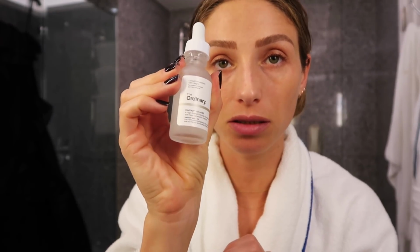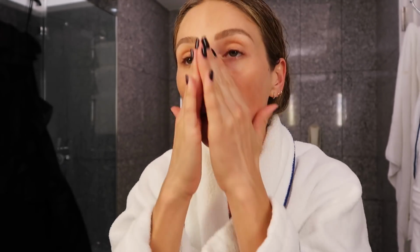I'm gonna use the Matrixyl from The Ordinary just as a base.